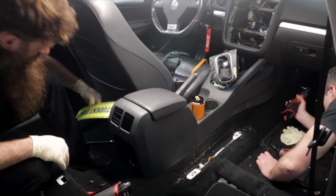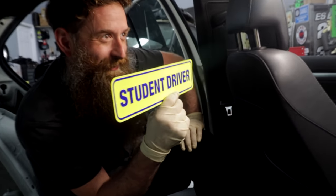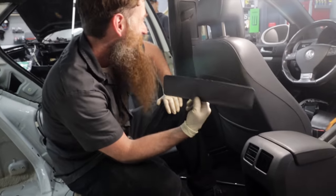What is this? Oh, shit. No way. Yeah, boy. You better believe that I'm going to be putting this on Gears and Gasoline's car while they're not looking. I like that.